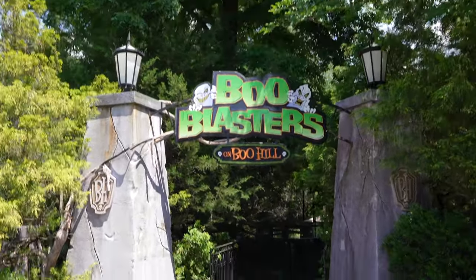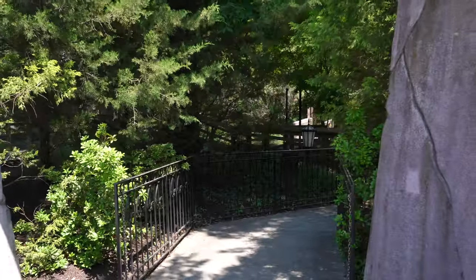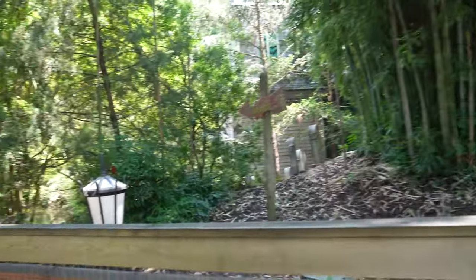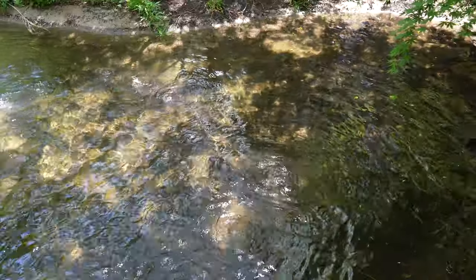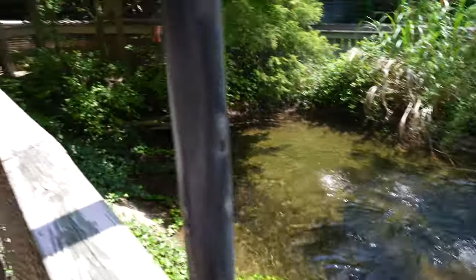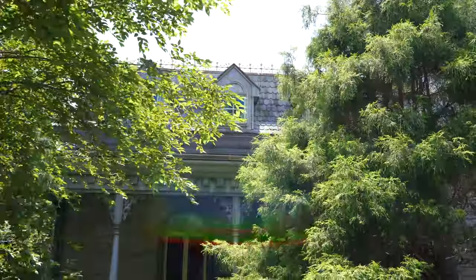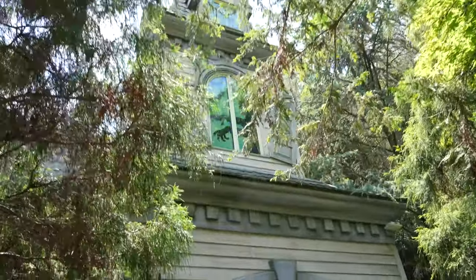I don't know how I've missed this every time, but towards the back of the Snoopy area, you got Boo Blasters on Boo Hill. And the line looks pretty cool. The ride does say on the app that it is open, but it looks like there must be no wait, or maybe a very small one. But I'm already liking this queue. Befitting a spooky Boo Hill mansion, you got this bubbling water as you enter. Oh man, yeah, I really don't know how I've missed this. This facade is awesome as you enter.